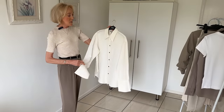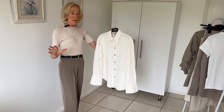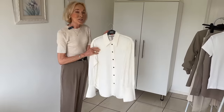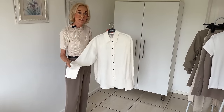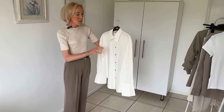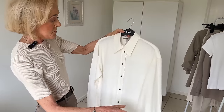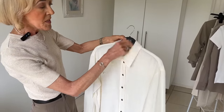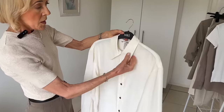Okay, this is the next piece. This shirt is stunning. I don't know what else to say really, but I will give you some more detail. Now, it's described as a white oversized linen blend shirt, but it has that colour of kind of milk. Let me come a bit closer so you can see. So I've picked this up in an extra small because it is oversized. They've done that work for you.